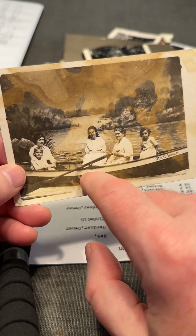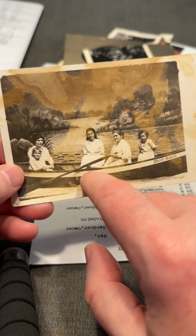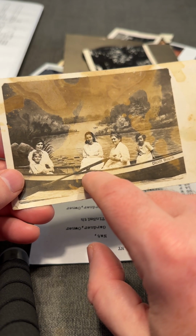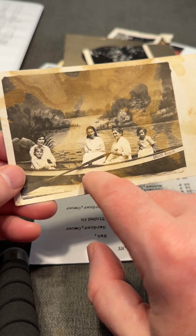And I always urge, the best source of genealogy information is not Ancestry or Family Search. It's the people, especially the older relatives, who can give so much information and context about an old photo like this.